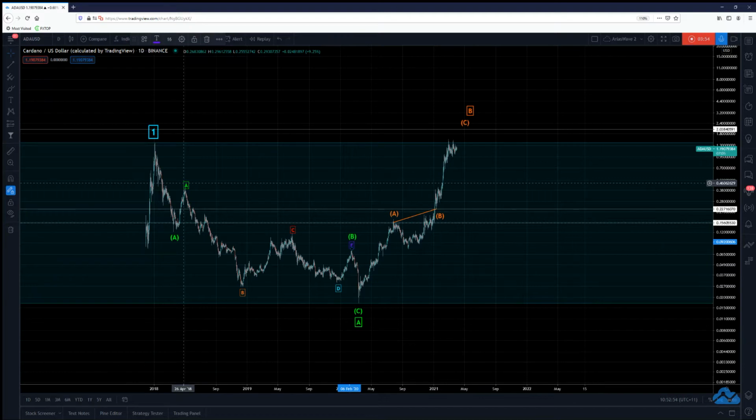So what comes next? Well, I already mentioned we still need to make another move up higher to $2 before we see that reversal take place. So that's basically it for Cardano ADA.